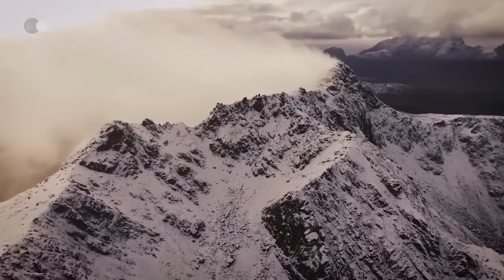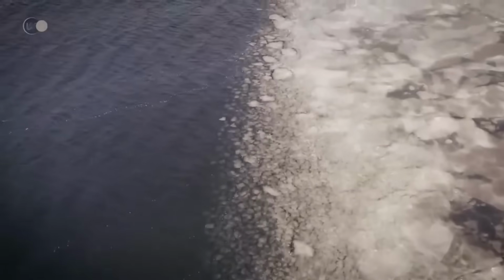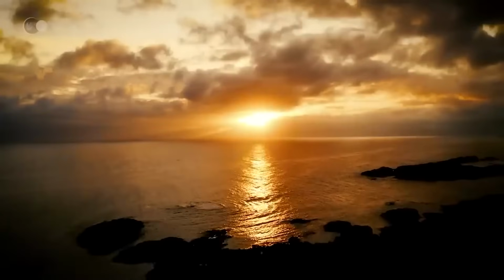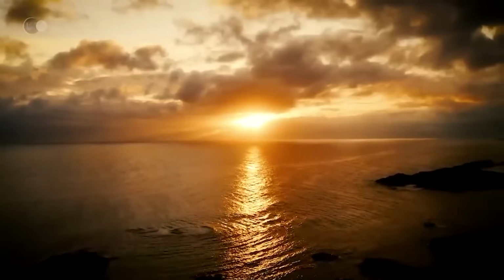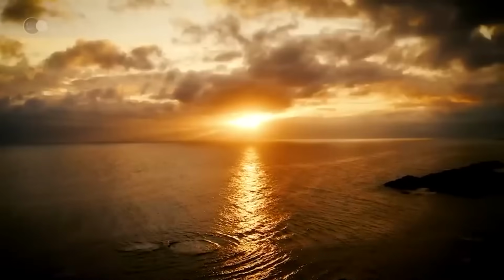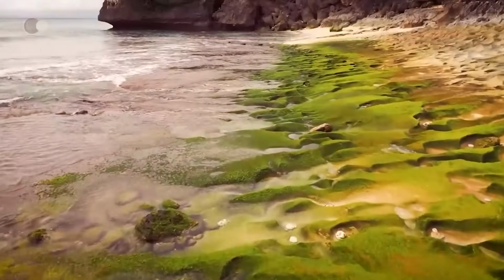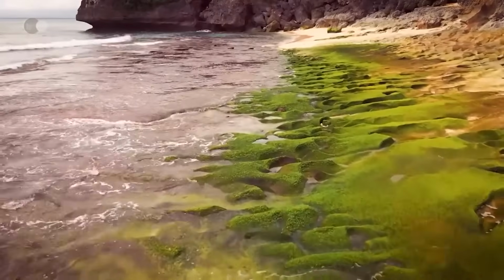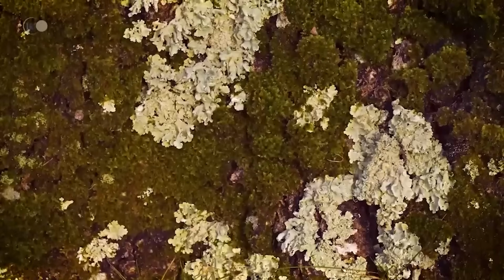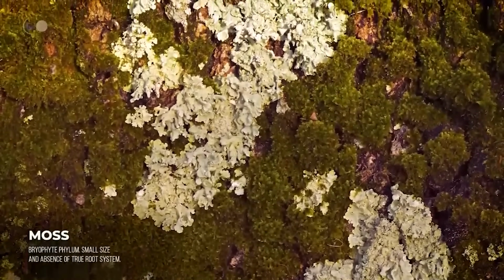Then the ice began to melt. Ocean levels rise, and certain species develop considerably. With the ice cap gone, the climate becomes mild again, with temperatures around 20 degrees Celsius or 68 degrees Fahrenheit. What about the mainland? We find the lichens that were already starting to appear before the extinction. The first mosses are now appearing, and the flora will begin to establish itself out of the water.